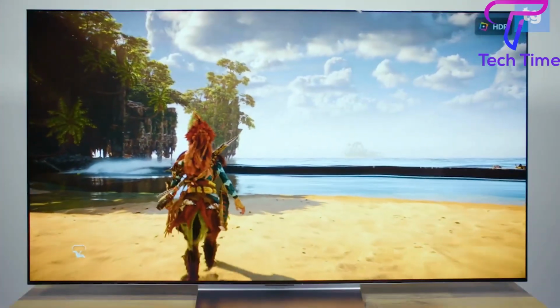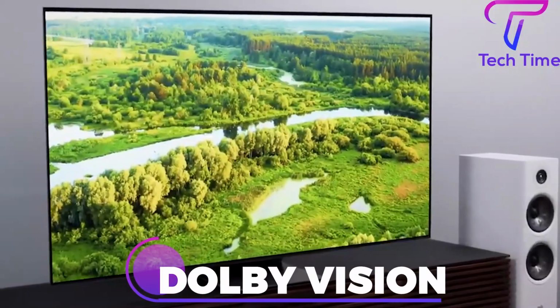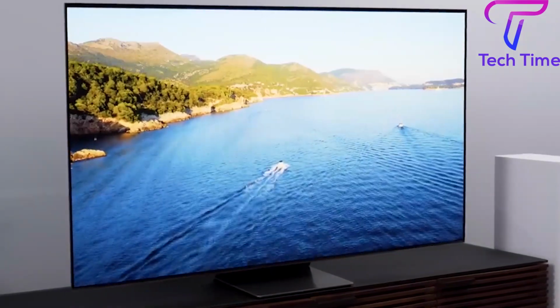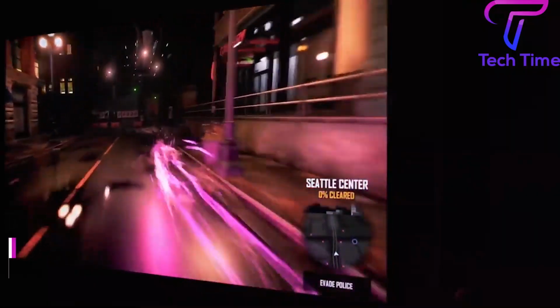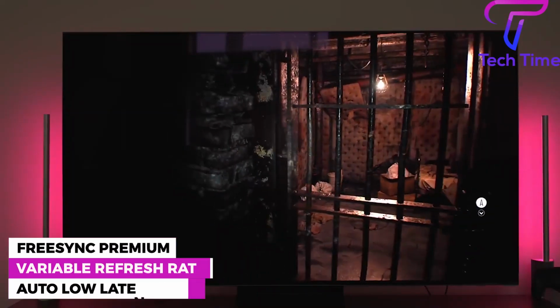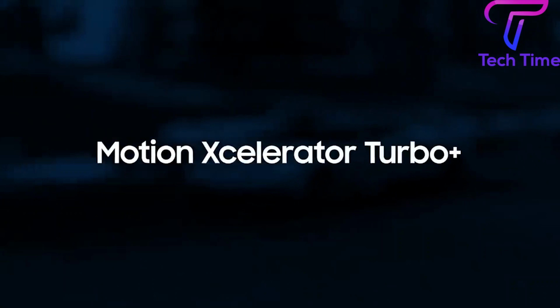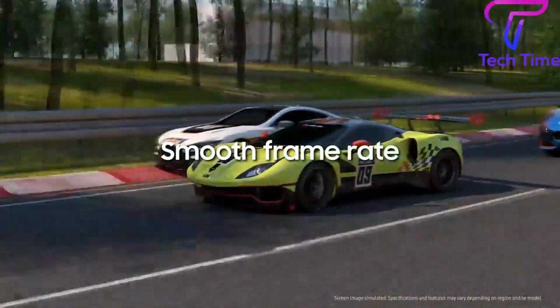Now let's talk about games and the gaming experience on both TVs. Apart from Dolby Vision, the Samsung S95B supports all major technologies found in the current generation of gaming consoles, including support for FreeSync Premium, variable refresh rate, and Samsung's version of auto low latency mode. The company has made available the Motion Accelerator Turbo technology for a superb gaming experience.